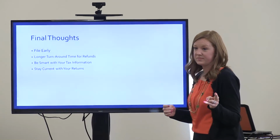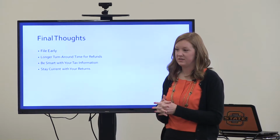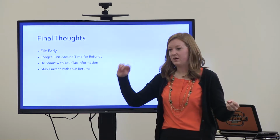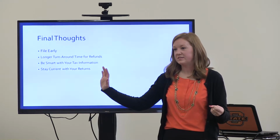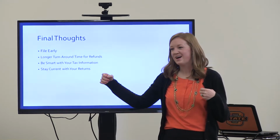So if you're not current, let's say you need your 2009 tax return filed, you'll receive a letter from the Oklahoma Tax Commission saying you're a State of Oklahoma employee. Then you'll also receive a letter from OSU HR saying you're not current with the state. Your termination date is January 30th. You have, I'll say, February 28th.